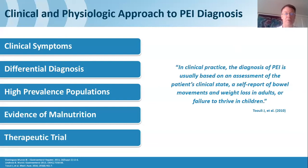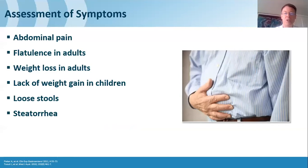And my slides aren't turning. So what you find for most of these patients is they get a lot of abdominal pain. As you mentioned in that question, this is a very common symptom, but it's not specific. Abdominal pain can occur in a lot of different things. So you have to take the whole history, what's going on, all that.